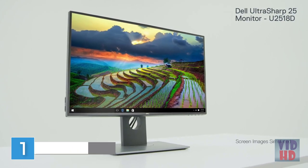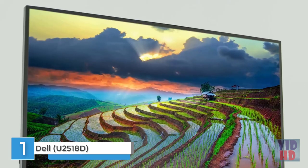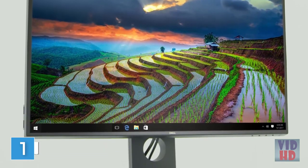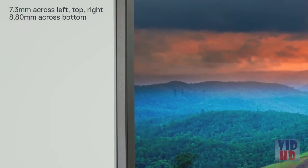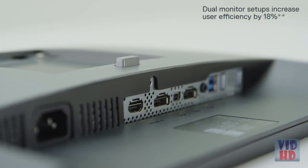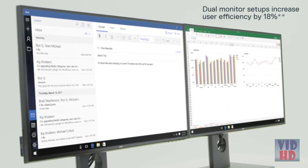Push your productivity to the edge with the expansive Dell UltraSharp 25 monitor. Dell's first 25-inch monitor to combine the brilliant color clarity of Dell HDR and virtually borderless Infinity Edge design. Incredibly thin bezels on all four sides provide for expansive edge-to-edge viewing. Multiply your productivity easily with a multi-monitor setup and DisplayPort out connectivity.